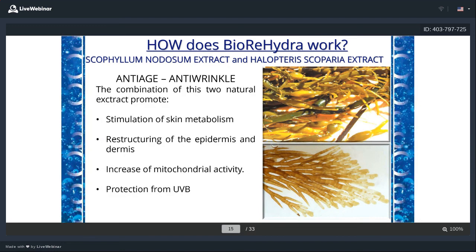Anti-aging, anti-wrinkle. First of all, the components will be working on the stimulation of the skin metabolism. We're going to be working basically directly on mitochondria. We are going to be inducing the work of fibroblasts to produce collagen and elastin. And by this, there's going to be restructuring of the epidermis and the dermis. They also provide protection from UVB light.